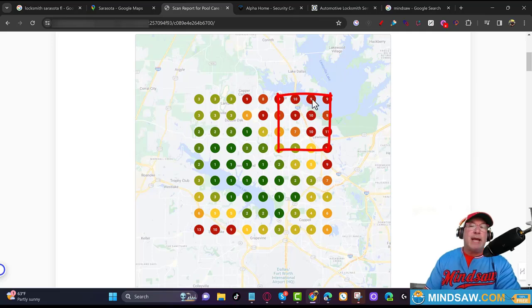So you want to pick a landmark that's located up here and say that you were locked out of the Tampa football stadium that's located up here, right? And you called Athena Locksmith, and Joe came to help you. He was professional and on time, and he helped you unlock your car.